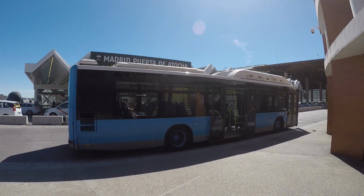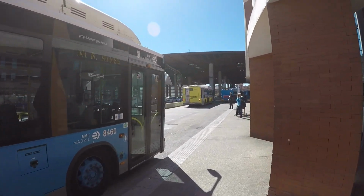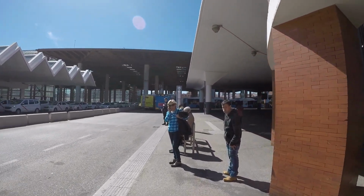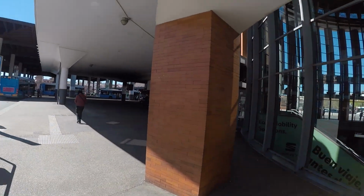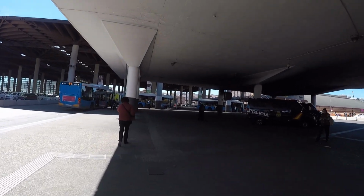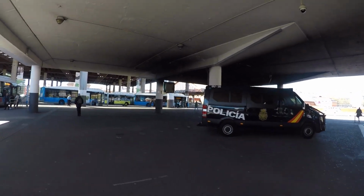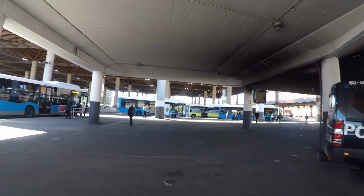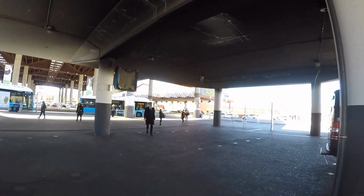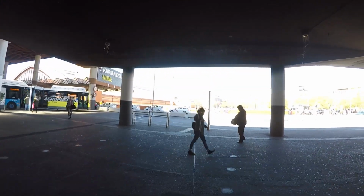So there is the express airport bus, and it's going to just go around this circular building and stop on the other side over there where people get off and get on. And again, like I said, it's €5, and they do take cash on the bus, and they also make change up to, I forget what it is, but probably up to like €20. I don't think they take 50s or 100s. So there is the bus pulling up.